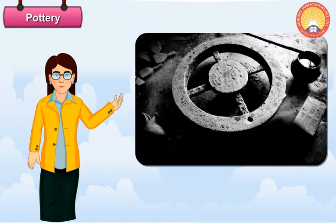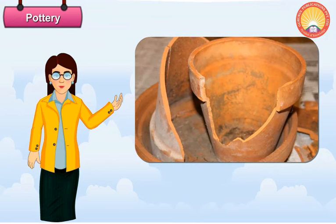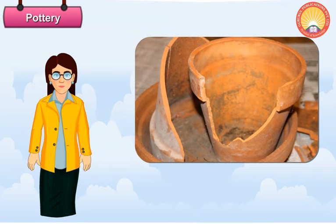Pottery is one of the most ancient practices. It began after the invention of wheel. Earlier, the pots were made by simply punching a hole into a ball of clay or by coiling a long rope made of clay. But these pots were not durable. They broke easily and could not hold anything wet.